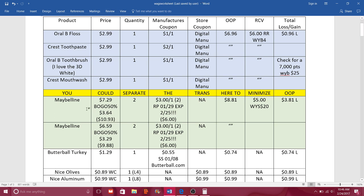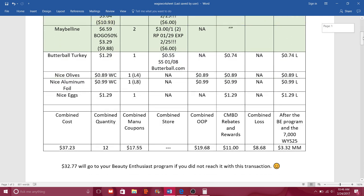Now, I don't want to base things percentage-wise and say, hey, you may receive the equivalent of 11 cents for purchasing this towards your beauty club. I like to lump it all into the $5. But you have to understand, when you're spending monies such as these, you are moving towards a $5 reward. So that does count for something. So far, we've lost $3.81, and 96 cents if we're looking at this in a separate situation.